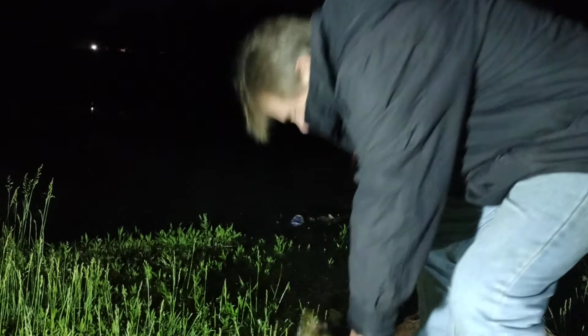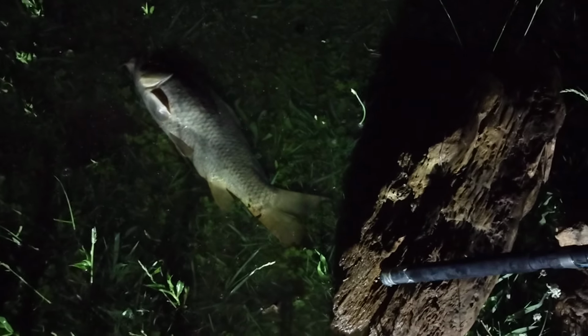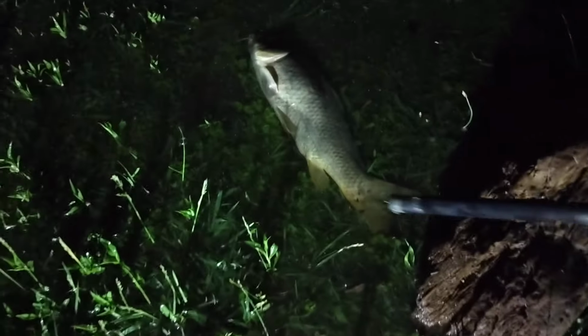So what we're gonna do, we got that spot right there. Get a rod out of the way there. He should be able to swim right out there. If not, we'll help him. This ain't deep enough for him. It's a good way to get them in though. Didn't even have to use net on that one.